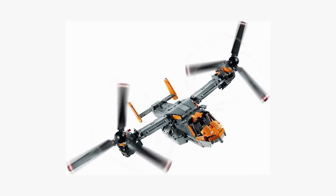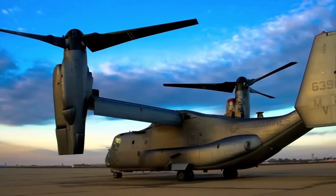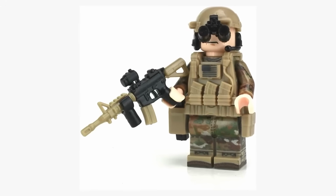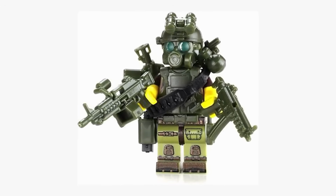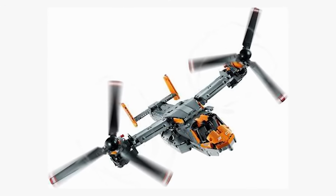It had yet another set featuring an officially licensed model of the Boeing V-22 Osprey aircraft, and it was canceled because it had undeniable ties to the military. And that of course goes against LEGO's policy of not creating sets that closely resemble military vehicles. I mean, they want the best accuracy.